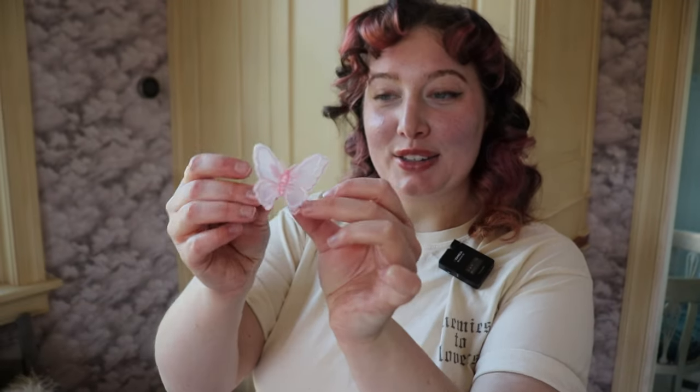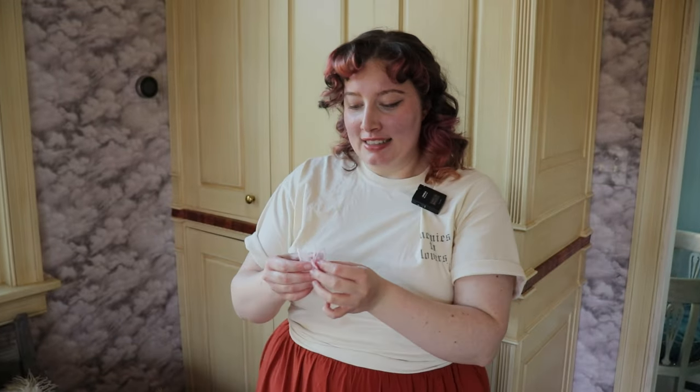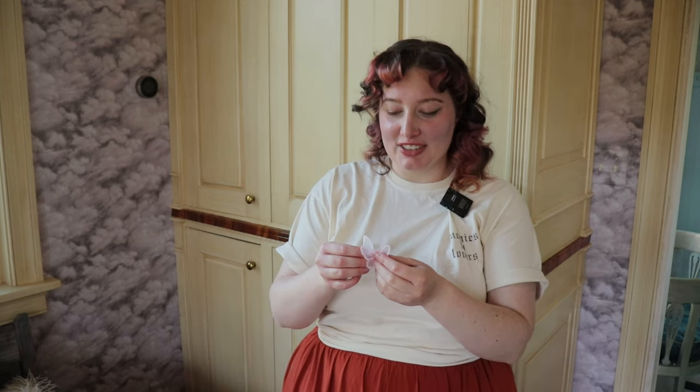And then the second thing, which I'm very excited about, these cute little butterflies that have two wings, so the top wings kind of float above, and I think that's such a cute detail. Yeah, I guess this brings in a little bit of that pink and purple, or at least the pink from the original design.